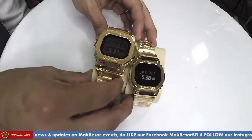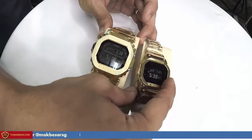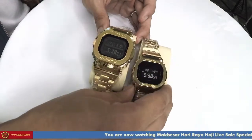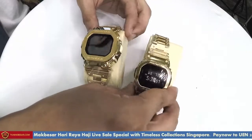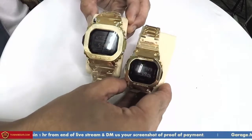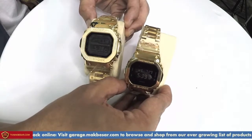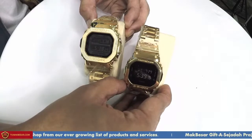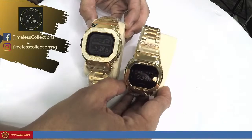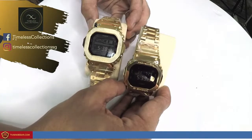This is $388 for the men's one. For the ladies it is $218, and the men's one is $388. For those of you who are getting married, for those of you who want to give it as an anniversary gift, let me just put it here. For anniversary gift, and also for those of you who are getting married, you can give it as a wedding gift. Or for those of you who have a scandal, watch out. Big Boss is watching you. These are from Timeless Collections SG. You can go to their Facebook and Instagram, Timeless Collections for Facebook and Timeless Collections SG for Instagram.